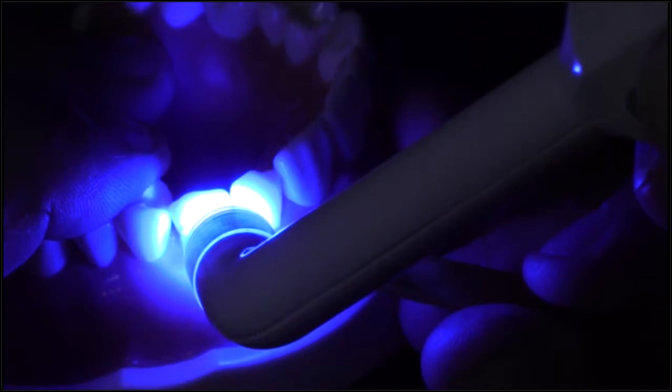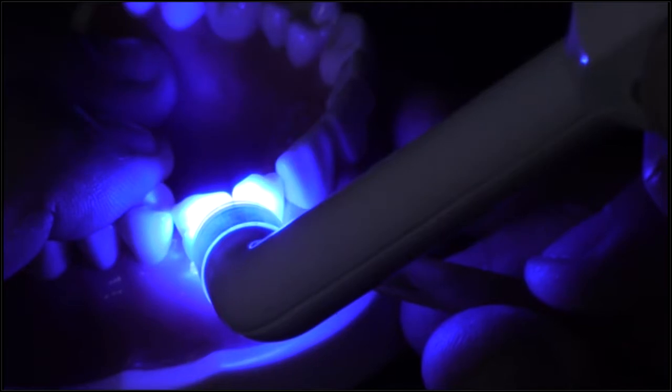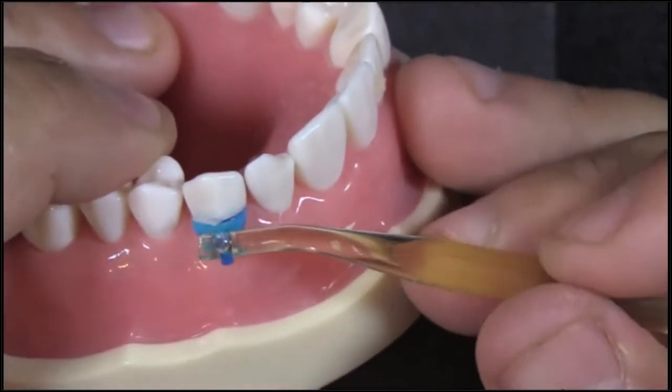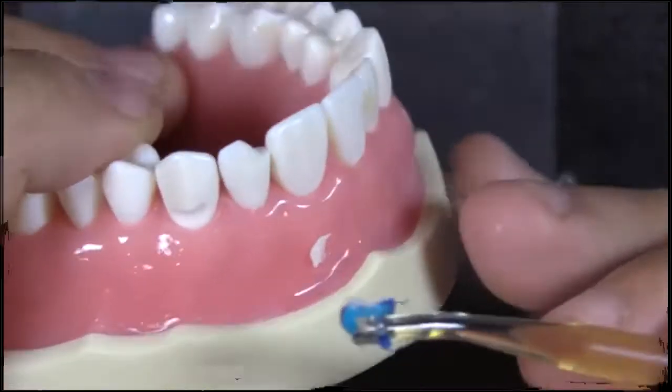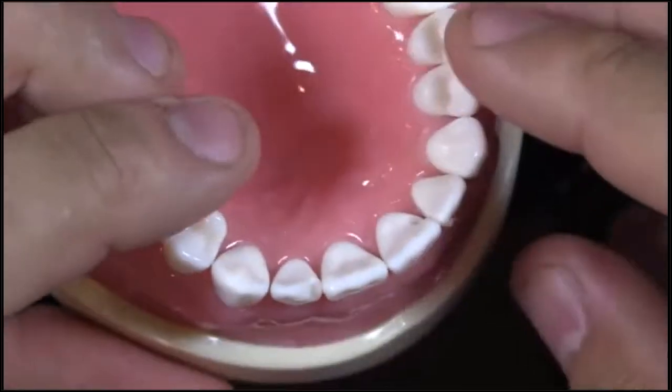And we end up with just a nice glassy smooth surface to this restoration that, even if we polish it and finish it, is a very good result. I think I didn't have it in the right spot. That's all right. We had a curing issue to the plastic tooth, but I'm not worried about that. No bond or anything.